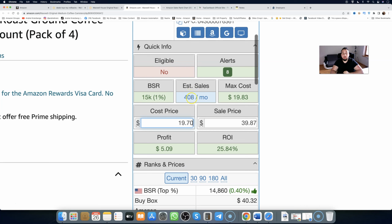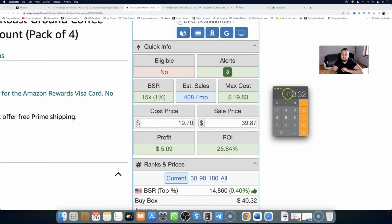And it's selling 408 times per month. So that means you could be really making about 2,000 profit on this particular item alone. But I'm not gonna tell you you're gonna make 2 grand on this item, because there's also gonna be competition, etc. Let's say you're gonna make a tenth of that sales. That's $200 from one item.